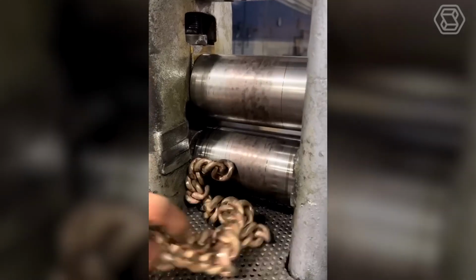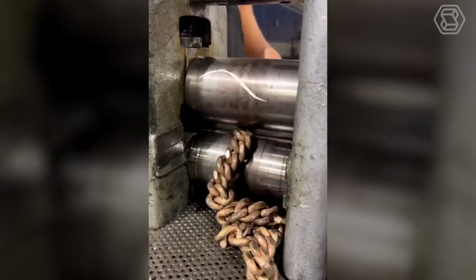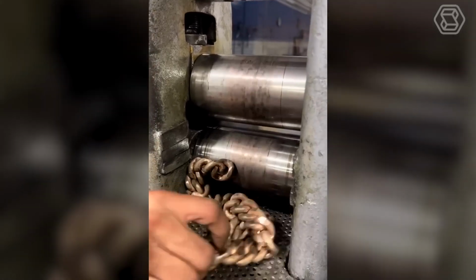Few people think about how a steel chain is born, but here it is, the subtlety of production hidden from view. This is what the process that turns metal into a fully functional product looks like.